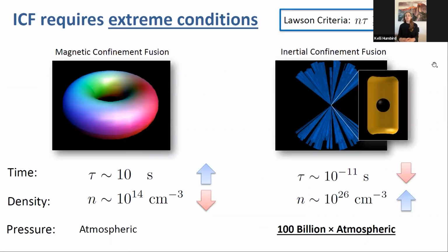So the challenge with fusion is that in order to create the conditions in which the deuterium and tritium want to fuse, you have to get to really extreme conditions. There's a generalized criteria you need to meet with your plasma conditions in order to generate a lot of fusion energy. It's called the Lawson criteria. It's a product of n and tau. n is the plasma density and tau is the confinement time. So it's basically saying you have to achieve a high enough density for a long enough amount of time to exceed some threshold value in order to achieve ignition, creating this self-sustaining burn wave where you produce a lot of fusion energy.